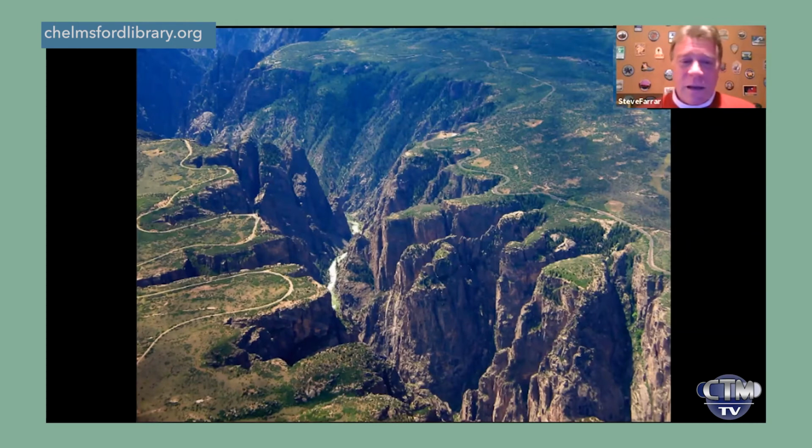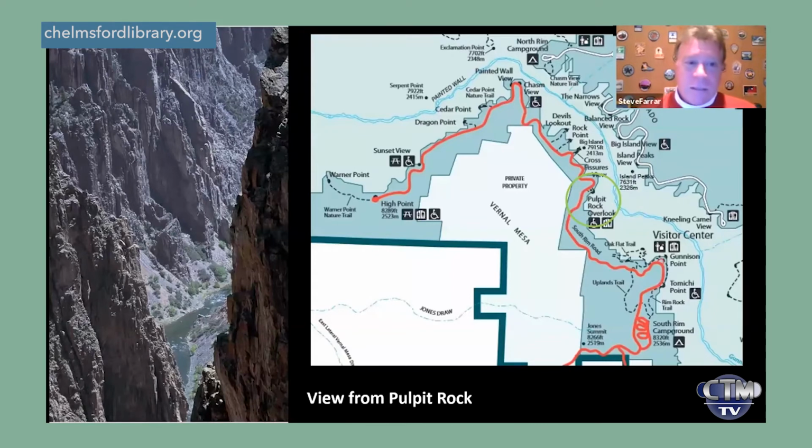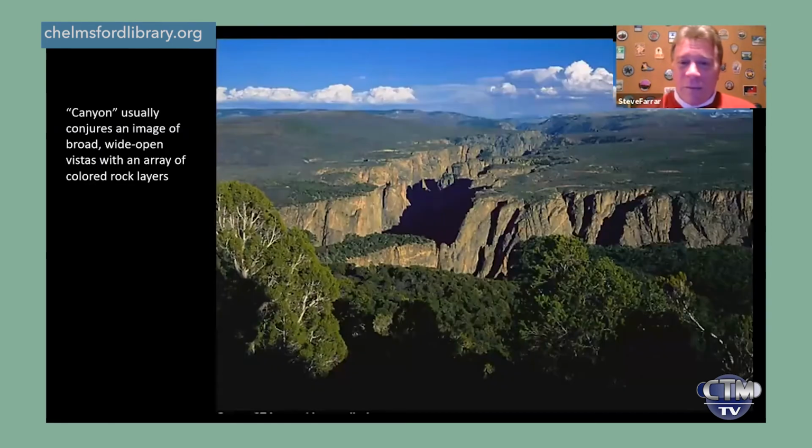On the left hand is the south rim. You can see the access road brings you to the overlooks. That's the view on the left, straight down to the water. It's called the Black Canyon, not because the rock is actually black. It's gold and gray and brown. But other than high noon, when the sun is directly overhead, the canyon is so narrow that it's almost dark. It's black through most of the day, hence the term Black Canyon.